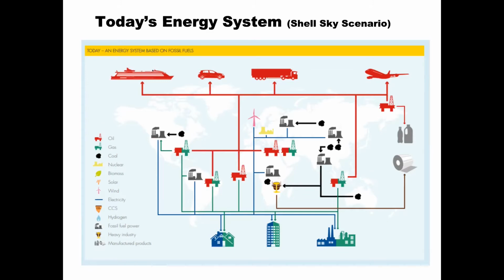And then we get into the other energy sources: nuclear, biomass, solar, all of interest and all low carbon, but all with their own sets of issues that need to be managed. I think that's all I want to say about this slide. Next slide, please.